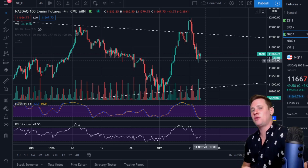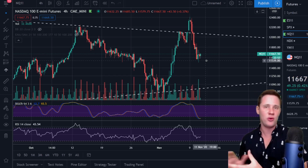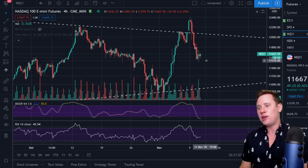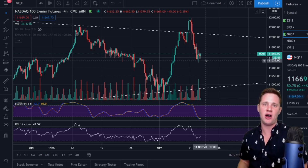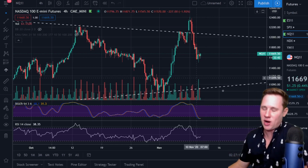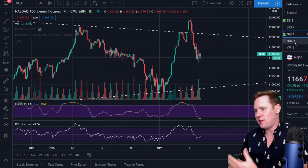So I wouldn't be too quick to rush all the way into airlines, all the way into cruise ships or banks. But you are seeing a bit of a rotation, taking profits from those growth stocks that have gone up tremendously and moving them into some of the stocks that may rise on good news about vaccines. So basically, let's look at the NASDAQ.